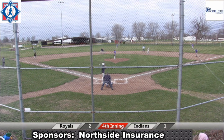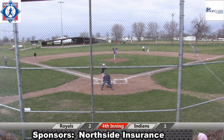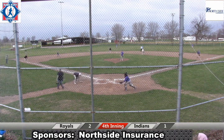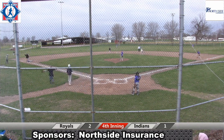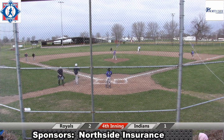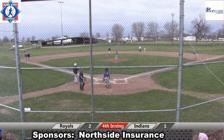Now the count is 1-2. Kramer goes back to first after the shortstop Batterson cuts behind him. Pitch is way outside. Kramer heads towards third. He is safe on an awkward-looking slide. Hope he didn't hurt himself. But he's at third, and now a hit will tie this game.